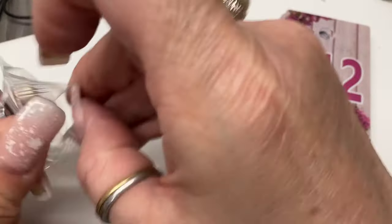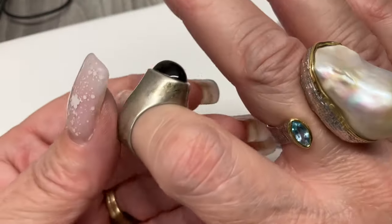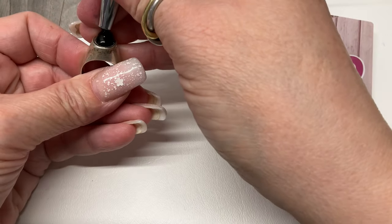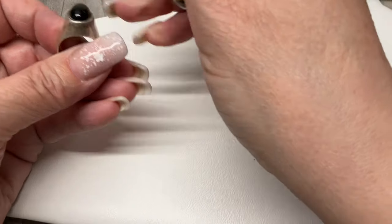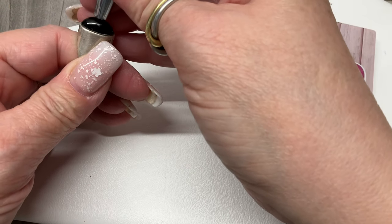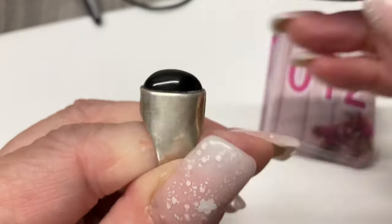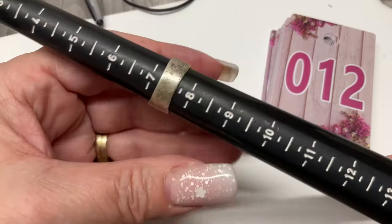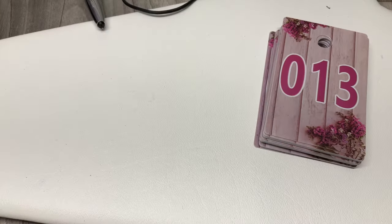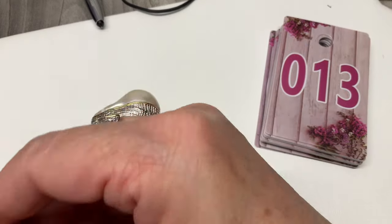This is sterling coming at you. We have a ring. Cool setting, huh? What is that stone? Is it a stone? Tell me what you are. That's an onyx, you guys. Oh, wait, hold on. I might have spoken too soon. I think it's a garnet. I think it's red. That's cool. All right, let's see. Coming in at 7 1/4. Let's do $12. 12 and 12. $12 for number 12. I love it.